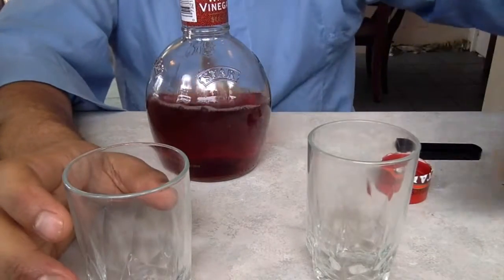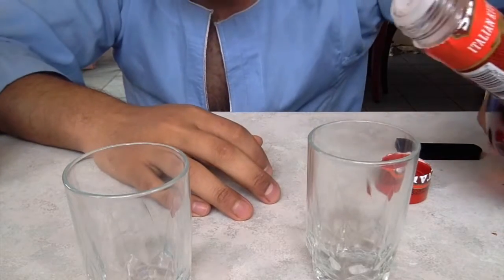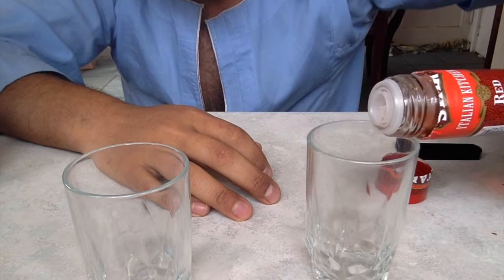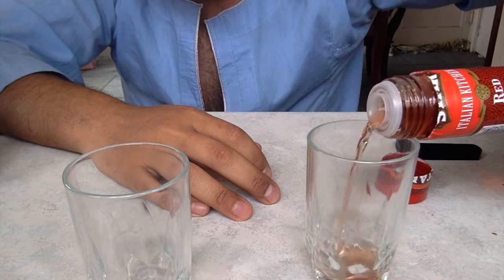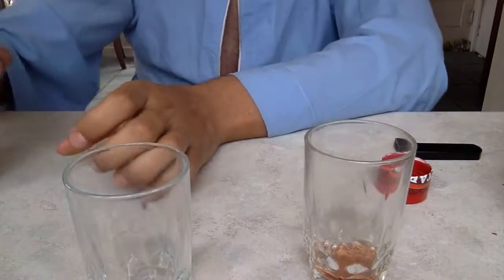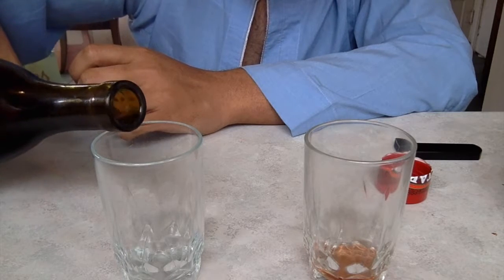I've got a palate cleanser bread over here between them, because I want to be able to judge them fairly, and I'm just going to take a tiny bit, because I'm not trying to barf today. And now we try this one. Don't spill it. Okay, there we go.